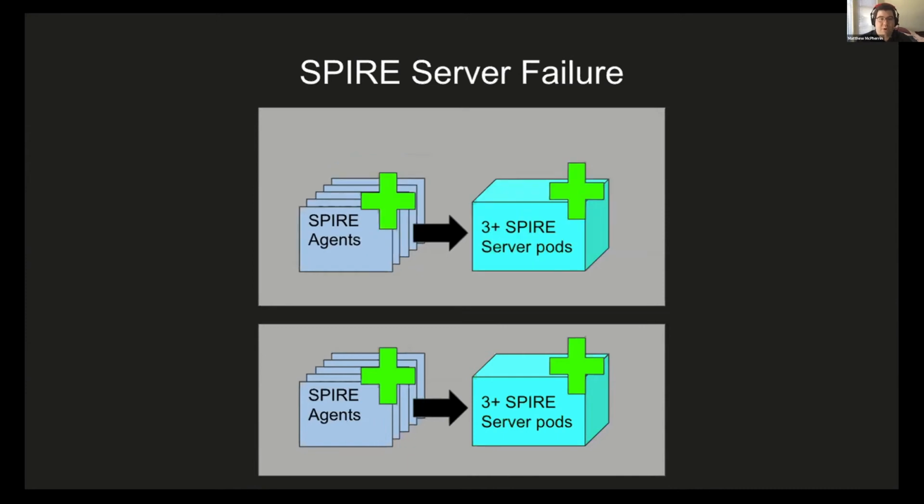And then, of course, at some point, the Spire servers will presumably come back. We'll fix the load balancer. We'll do whatever we did. And we want everything to return to healthy, and that new pods will distribute.